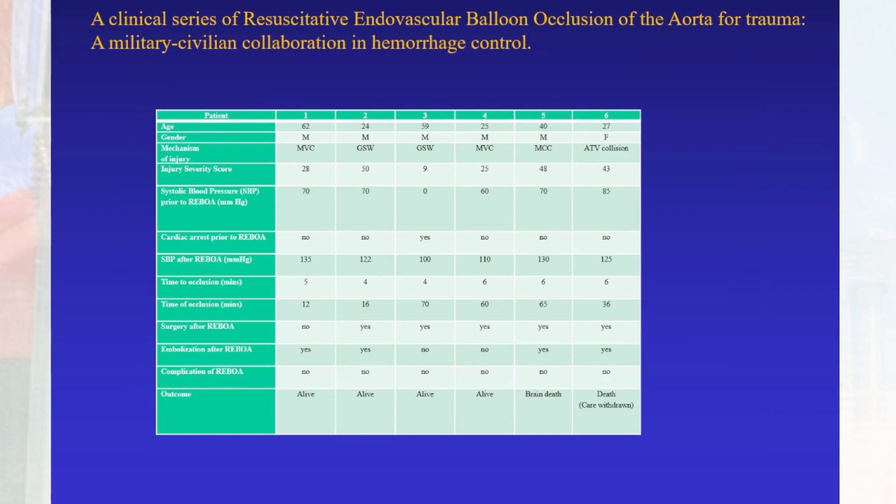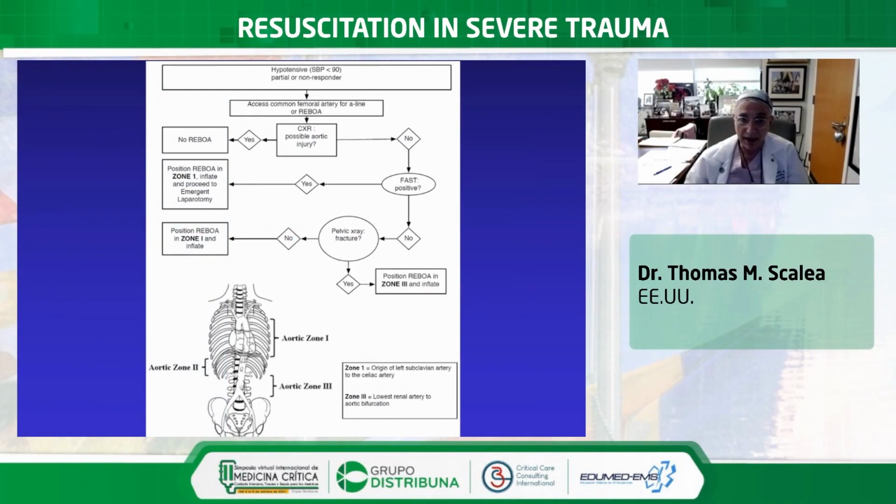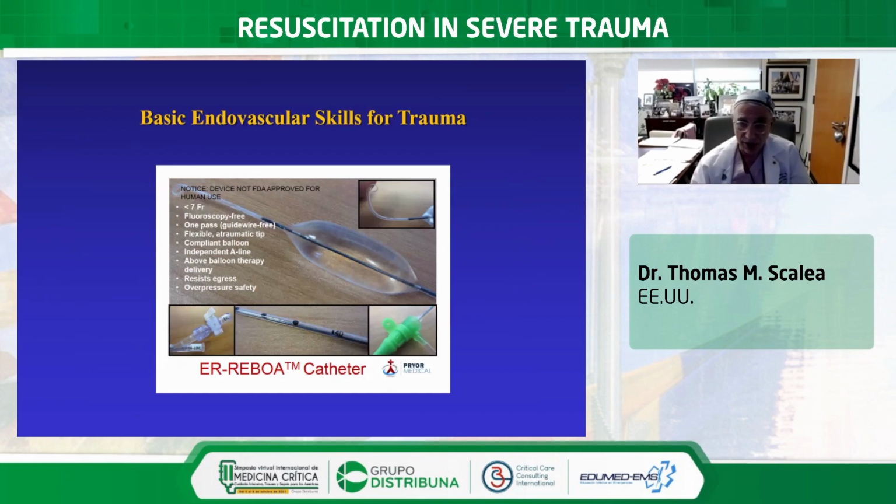And you can see that A, it worked. B, this was almost always used as a bridge to something else, and that something else was often embolization. We had good proof of concept here. These are the zones, really functionally 2 zones, zone 1 in the thorax, zone 3 in the pelvis to control pelvic hemorrhage. And we began rolling out REBOA. We are several hundred patients into our institutional series.